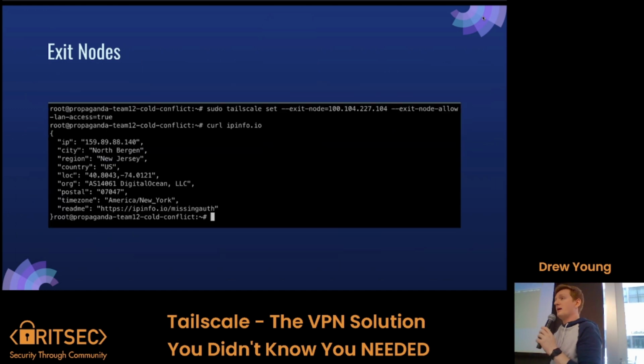And then now if I go back to my private machine, which is the propaganda machine, I can tell it to set the exit node to the IP address of that one machine that we wanted to use, which is the Tailscale demo box, the 100 dot whatever. So I tell it to use this as the exit node, and it has to allow LAN access. That way we can still access things locally. Otherwise we'll route everything, including LAN traffic, through the exit node, which we don't really want.